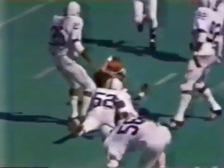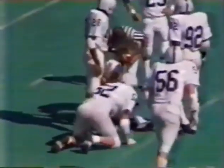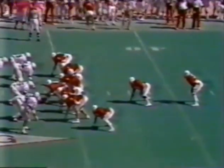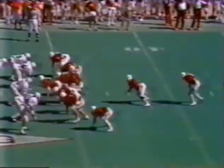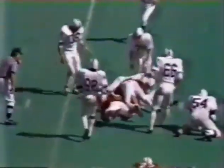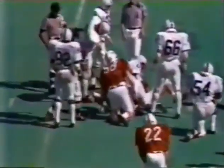Third and 12. Complete out to the 45-yard line for a first down. Hager is now 13 of 20. He's passed for 199 yards from the 46-yard line. I-back Hipp is into Penn State territory to the 47-yard line.